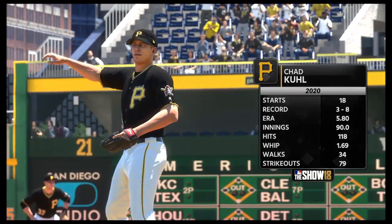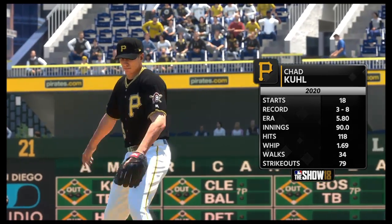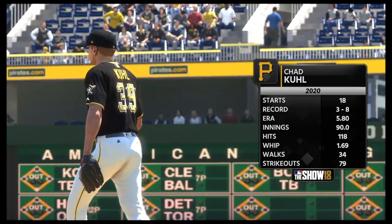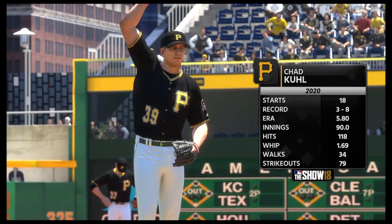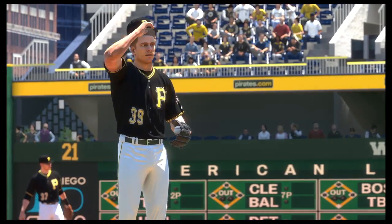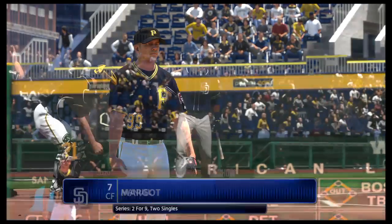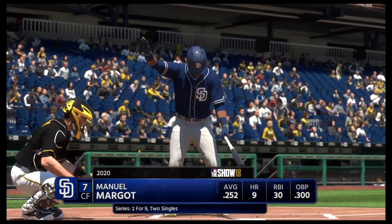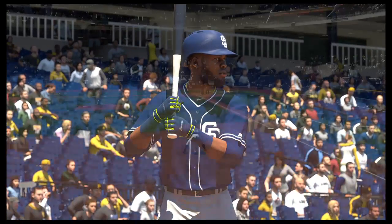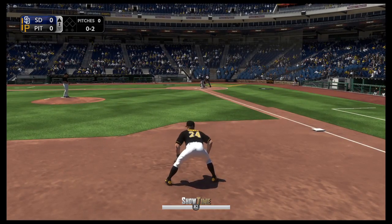Chad Kuhl gets the start for Pittsburgh in this one. Dan Plesac, what's the word on him? Hey, you take a look at that ERA. That's a little bloated right now. This guy's a better pitcher than that, but he hasn't been real consistent. 1 good game, 1 bad game. I think what he needs to do, if he can string together 3 or 4 good quality games in a row, that ERA will start creeping back down. He definitely needs to start pitching a lot better than he has up to this point, and it'll be interesting to see if he can turn it around in this one.